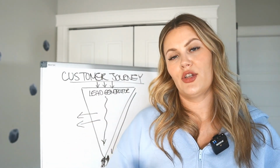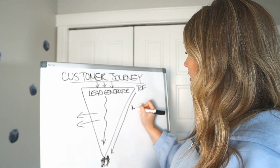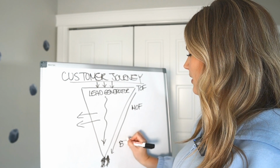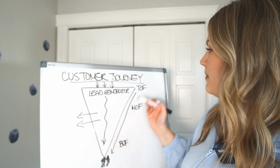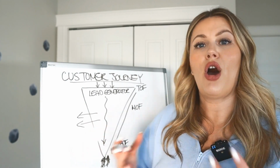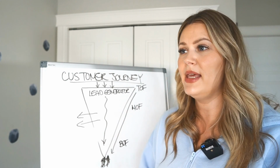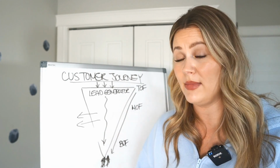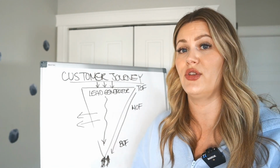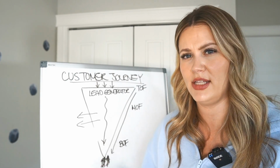So when we think about this in terms of our customer journey, we have top of funnel, middle of funnel, and bottom of funnel, okay? And like we said before, the people at the top of the funnel are going to be less hot. They maybe don't really know who you are, what you do. Maybe they don't even know that they have a problem yet, or they're just starting to scratch the surface with how-to content, maybe dipping their toes into whatever it is that you do.